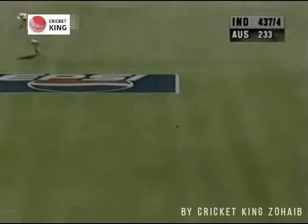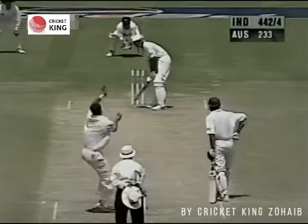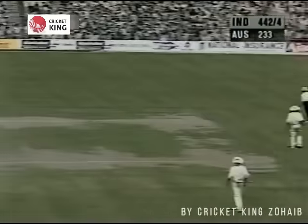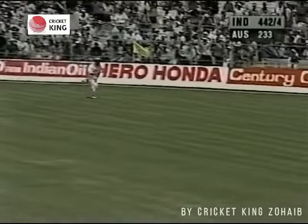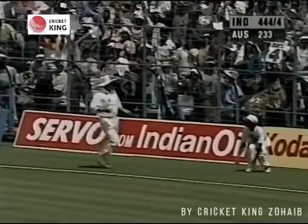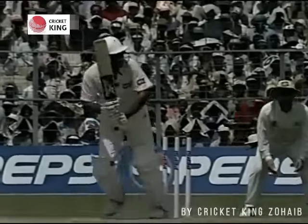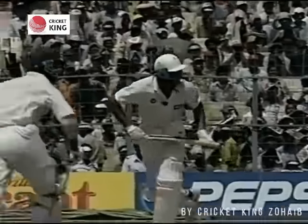Half century to Azharuddin. And you don't hit him any better than that. That is a stunning shot from Azharuddin. No sound when the ball hit the bat. Beautiful.